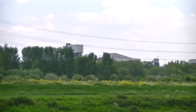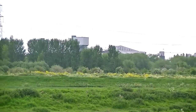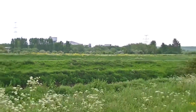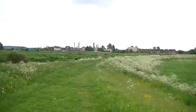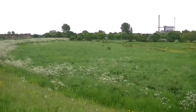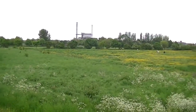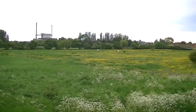I think that's Knottingley. So this is a nice little retrospective shot. So it's very lovely. I've got lots of these little fly things following me, trying to bite me. It's horrible. That's that glassworks place.